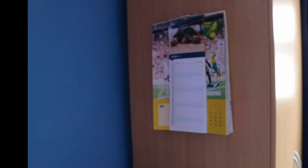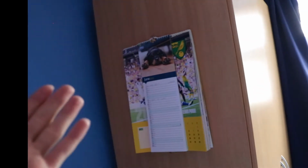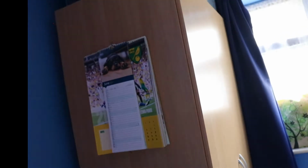Then I have my calendars, because obviously I haven't got any kind of hooks or anything. I'm a Canary fan. I also have a dog calendar each year just to write my day-to-day stuff on, which to be fair I haven't really written much for June, but then I don't really have much to write. There's a lot of a job at the moment. You guys know that anyway, I've already told you.